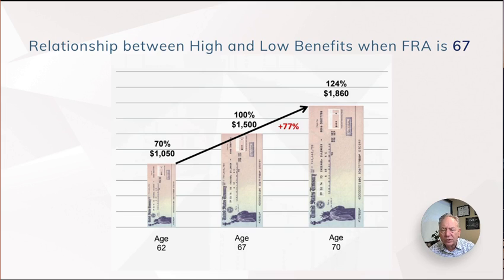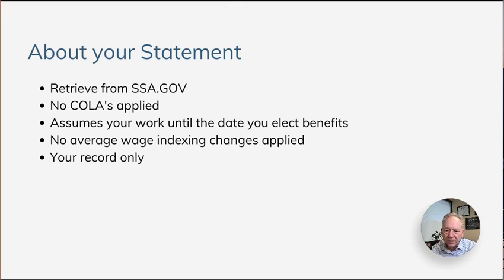And of course, if we waited to age 70, then you could see that benefit is substantially greater and has a big impact on the later years of retirement. Now, about your statement, you can retrieve it, like I said, from ssa.gov. And a couple of details there: they do not apply any cost of living adjustments to that statement. They kind of come as they come.